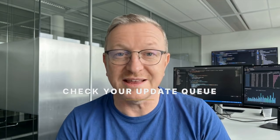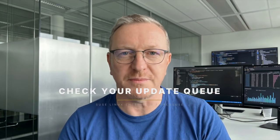SUSE had its own significant week. The SUSE Update Advisories page shows a security update for multi-Linux manager client tools, plus the ongoing glibc updates that include a heap overflow vulnerability in scanf pattern processing. If you're running SUSE Linux Enterprise or OpenSUSE, check your update queue.